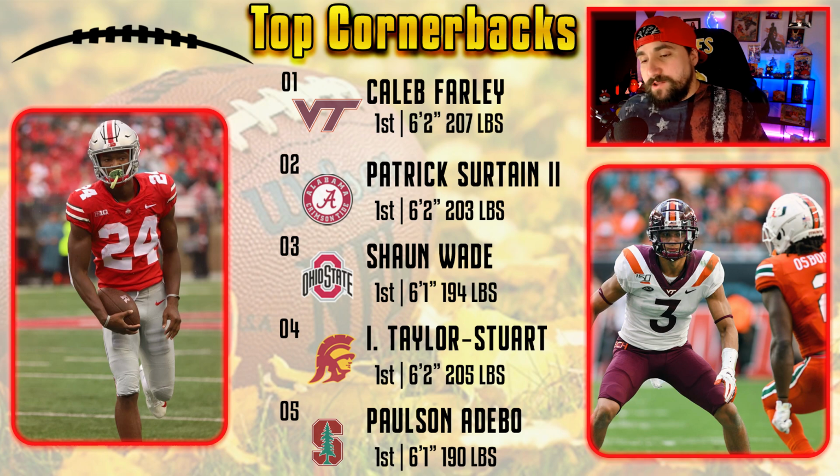And then we got Isaac Taylor Stewart out of USC. I almost considered putting him above Shaun Wade just because we know this guy could play on the outside, but to be fair, they're very close. Let's just talk about Stewart. Taylor Stewart, he's got elite traits from size, speed, and length. He's got really good short area quickness, so that kind of screams cover 3 type of corner. The only thing is, he had a lot of mental lapses last year in coverage. You could point to the Utah game as being kind of a big one for him. But again, if you could get more consistent, guy could be like a top 20, top 15 pick.